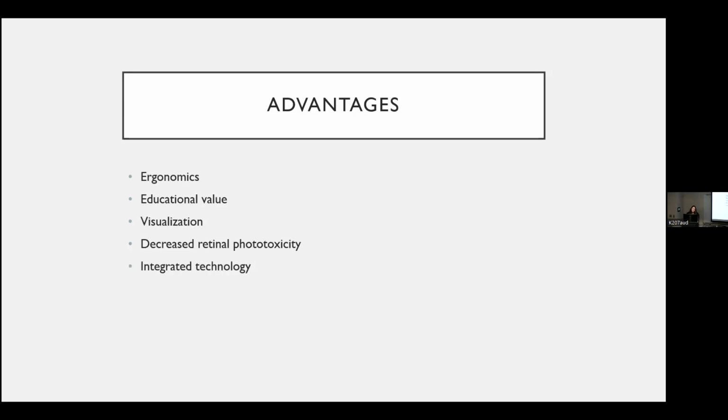And the last advantage that I'm going to talk about is the ability of 3D heads-up display systems to display data or other ophthalmic imaging either next to or laid on top of the surgical field on the display monitor.